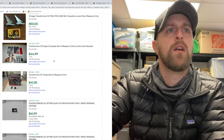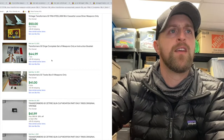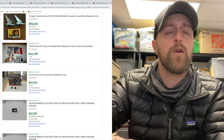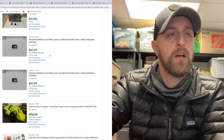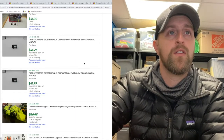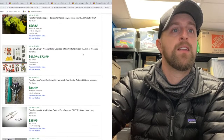Just below it here, the Transformers G1 Dirge complete set of weapons. This is not the figure, okay? This is just the weapons and the little booklets, like I showed you, $44.99. Scrolling down, here's the Jetfire gun clip. Not even the gun, not the action figure, the clip by itself, $41.99. Somebody needed that clip. It got lost or broken, and that's what they needed.